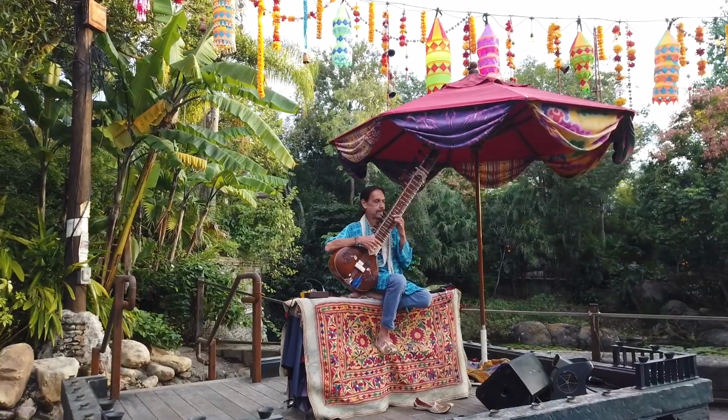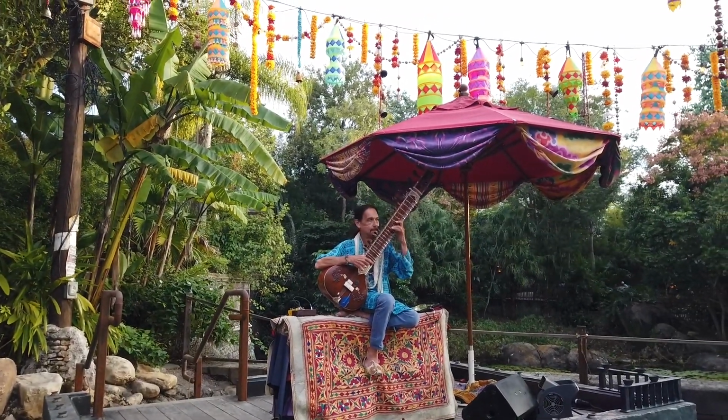Bonus, I was feeling big vibes over at the lights for Diwali, and there was a musician there. I knew they had brought back some of the drummers in Africa, which warms my heart so much, but I didn't know they had brought a live musician into Asia. That was a nice surprise, so I love that live music is coming back.